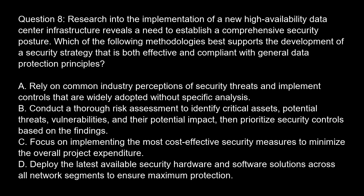Option A. Rely on common industry perceptions of security threats and implement controls that are widely adopted without specific analysis. Option B. Conduct a thorough risk assessment to identify critical assets, potential threats, vulnerabilities, and their potential impact, then prioritize security controls based on the findings. Option C. Focus on implementing the most cost-effective security measures to minimize the overall project expenditure. Option D. Deploy the latest available security hardware and software solutions across all network segments to ensure maximum protection.